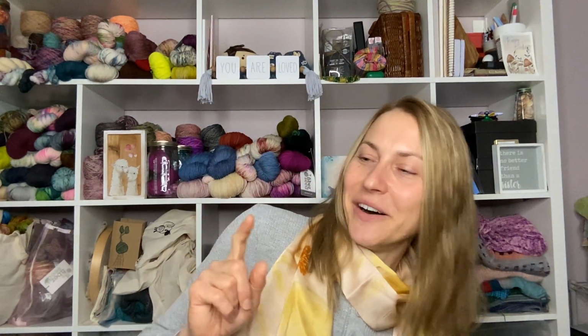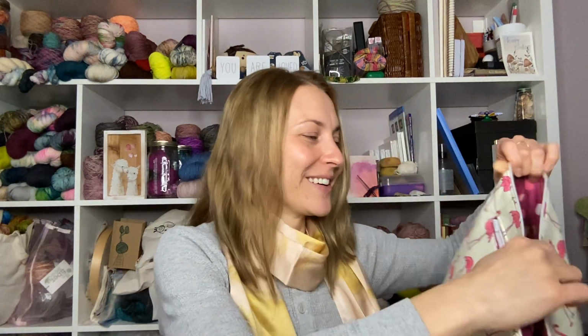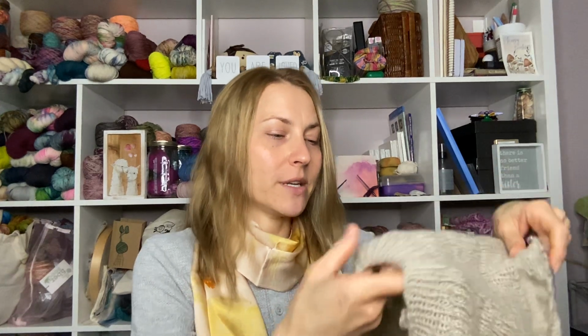Anyway, on that note, my other sweater I'm working on is the Ankers summer shirt. I know it's not summer. It's supposed to snow possibly tomorrow, so there's that. The Ankers summer shirt by Petitknits. I am in the last increasing section of the yoke before I split for the sleeves.